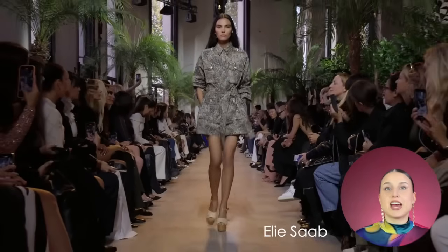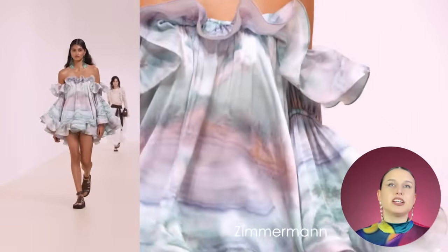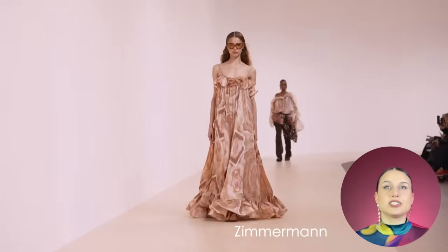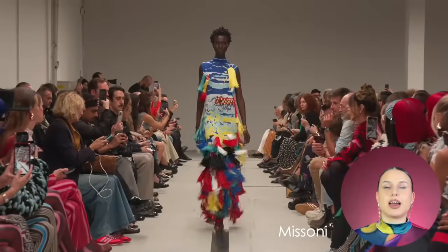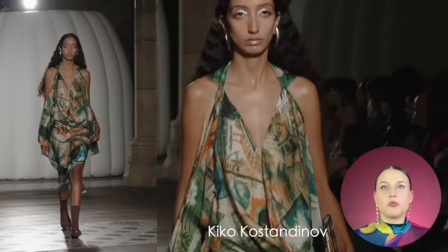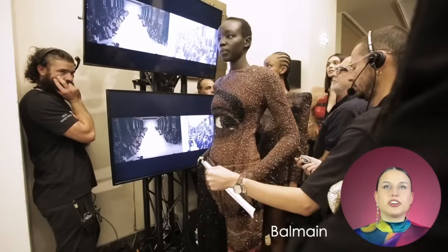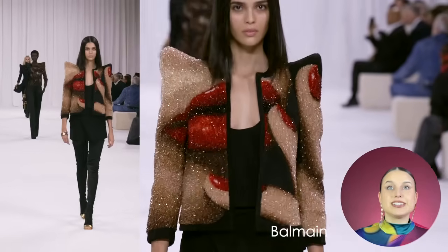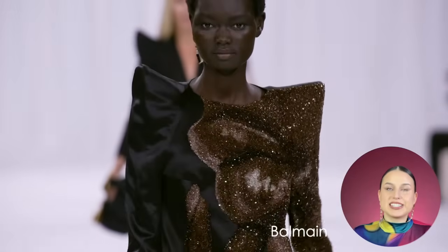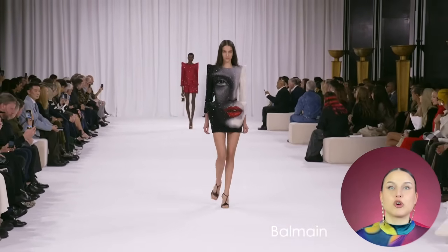Once again, Eliasab with kind of dot work that you can't really understand what it is. Zimmermann had really beautiful watercolor-like designs on their garments. Missoni had some really beautiful bright patterns on there too. And finishing up with Balmain, having parts of faces, portraits on their garments embedded with crystals, or maybe they are just made by using beads. This is incredible work. Have no idea how they could do this for a ready-to-wear show.